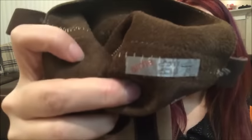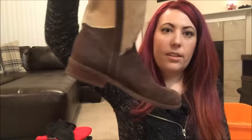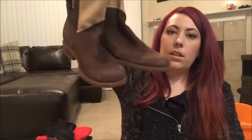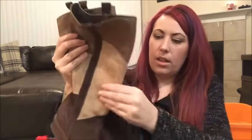What was I gonna show you guys? Oh yeah, this is like what the logo looks like. A-R-C-H-E. Look out for these Arche boots, guys. And the selling prices are all over the place on eBay. But I think that I can get $100 for these ones. There's not another pair up there like this that I saw. They're really nice. $100. I love $100.